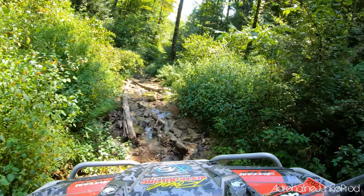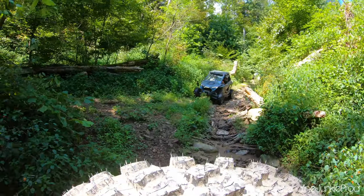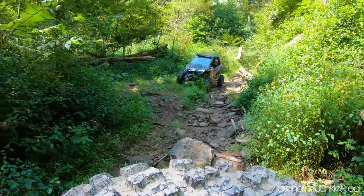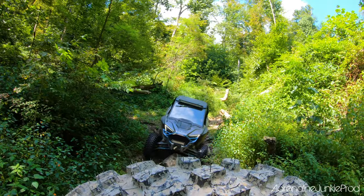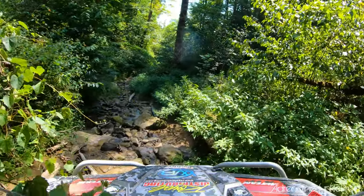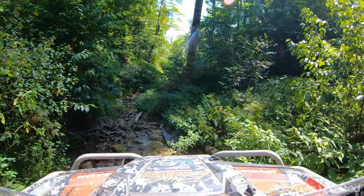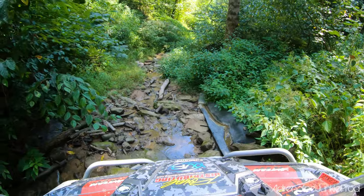I bet hitting this in the rain would be so cool with the water rushing down the mountain here. It would just be badass. And going up this, that's like a whole day just on this trail. I really want to come back here and try it because I really think we can get through most of these sections. You might have to winch in a few spots, but if you take your time, you should be able to make it out of most of these spots.